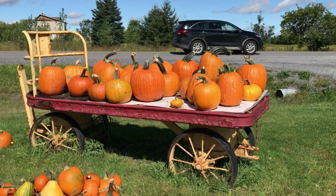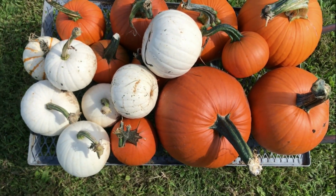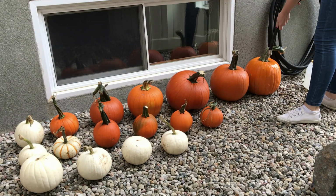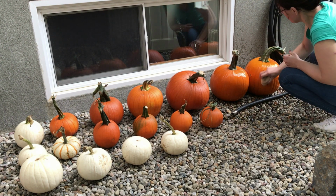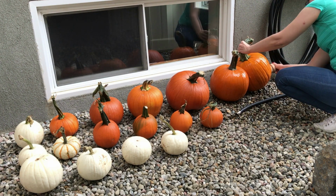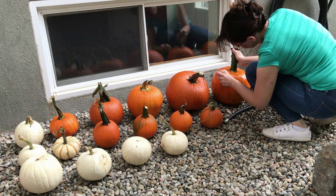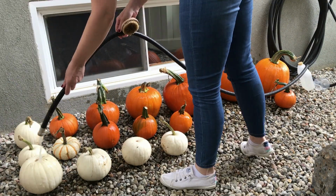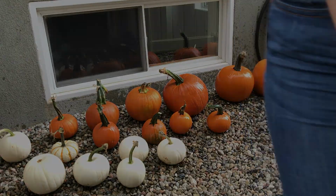You're welcome. So these are the pumpkins that I ultimately picked out, a combination of white and orange that I think will accent our front porch well. So the first thing I did when I brought them home was to give them just a little bit of a wash, just removing some of the grime, nothing too crazy, just water and a little bit of a scrub. At this point, it actually started to rain, so I decided to pop inside and resume the next day.